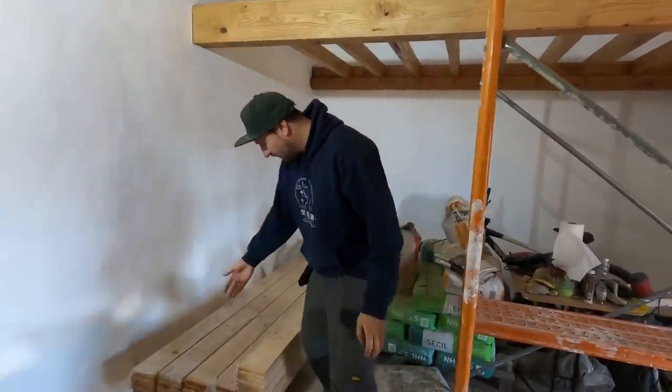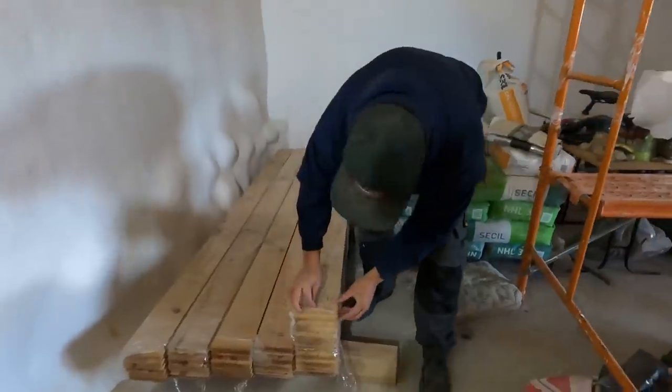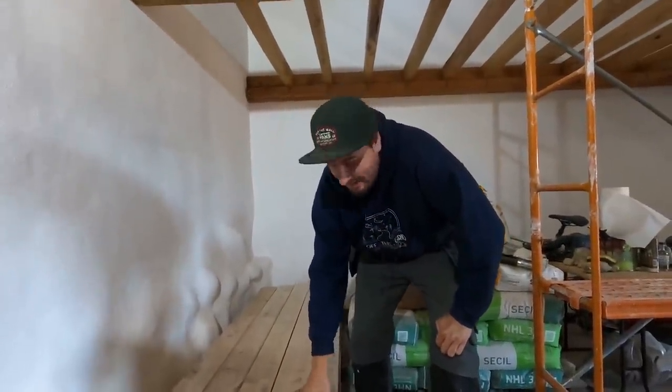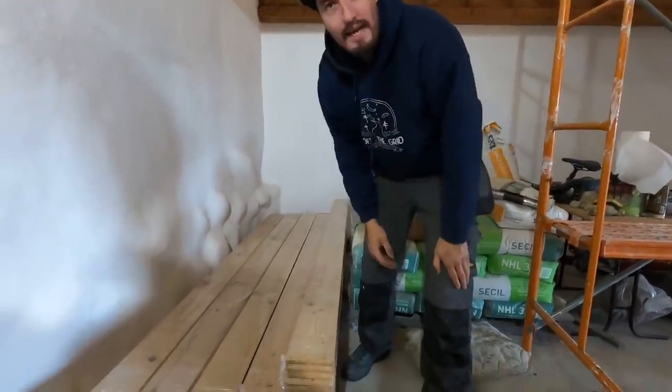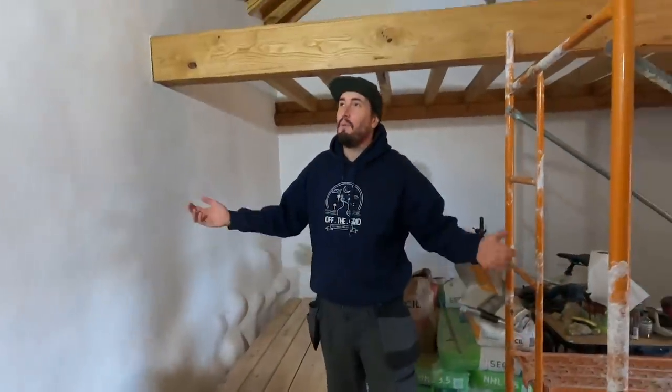Did you show the floorboards? Yeah, so these are the floorboards. I think they're 2.2 centimetres thick, so nice and thick. Tongue and groove. They're pine and they look really organic, really natural. They look lovely, don't they? Which is what we want. We want all the knots and the nice patterns in the wood. And we're going to actually just clear varnish them.